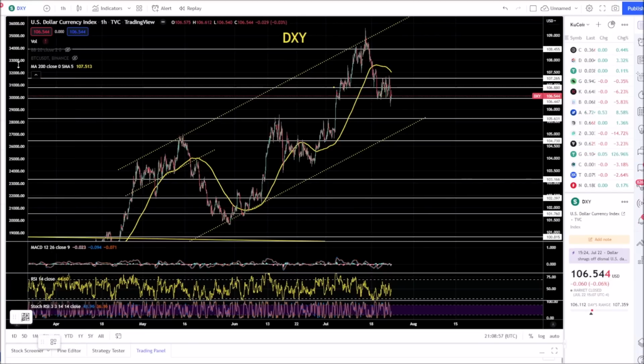The DXY, the dollar index. Again, the Fed's going to come out and potentially raise the rates. Well, they have to raise the rates on the 27th. So that's 4 days from now. And they're trying to strengthen the dollar. If the dollar loses this level and sees some downside, Bitcoin can see a nice bounce. Stocks can see a nice bounce, right? Whereas if this bounces and the dollar gets stronger, then potentially you have some Bitcoin and stock market downside ahead.